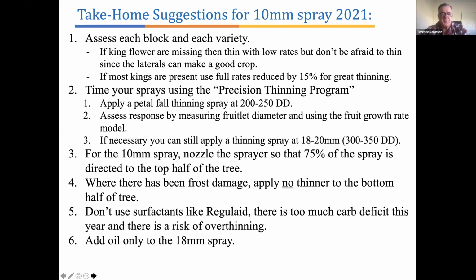Now for the 10 millimeter spray, I like to even concentrate more of the spray in the top of the tree than even previously. I said last week that at bloom, I want a uniform distribution because we're trying to spray every spur with a similar amount of ATS or NAA. But once we go to petal fall, then you need to concentrate the spray, and the normal is 2/3 in the top, 1/3 in the bottom. But once we get to the 10 millimeter spray, almost always the bottoms are thinned enough, or will be with just a little bit of drift down.